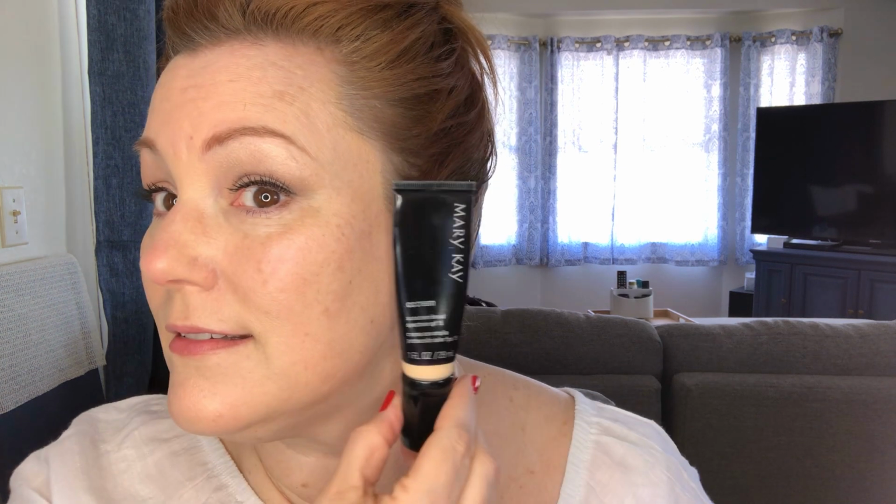Let me go ahead and, I don't know if you can tell the difference. So here is the foundation, and here is CC cream. Can you tell a big difference? I've never done side by side. This is something I've been wanting to do too, so I'm gonna be really curious to go check it out in the mirror. Okay, I'm gonna go ahead and add my contour and blush real quick.